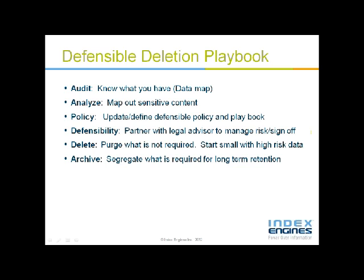So the first step is audit. It's really about data mapping. Understand what you have. Then analyze the data map for sensitive content. And again, the data mapping is really the first step in any process where our policy needs to be refined or updated. The data map is a great place to start because it's going to help you understand what you have. Developing a policy in a vacuum without knowing what you have is really a painful challenge.